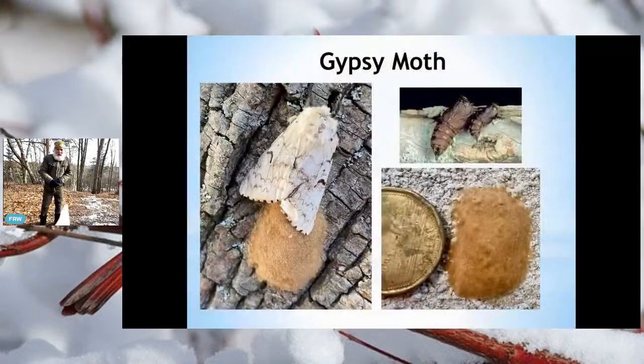So the last one I think is the Gypsy Moth. Now this is an insect or a moth that was introduced to North America from Europe many years ago, and it's actually a bit of a problem. It eats almost anything. Most moths and butterflies specialize on a few trees, but the Gypsy Moth can eat pine trees, spruce trees, maple trees, oak trees. It just eats anything. And next year I think they're going to be really bad, because if you look at that little brown spot on the slide, that's an egg mass, and they're all over the trees right now.